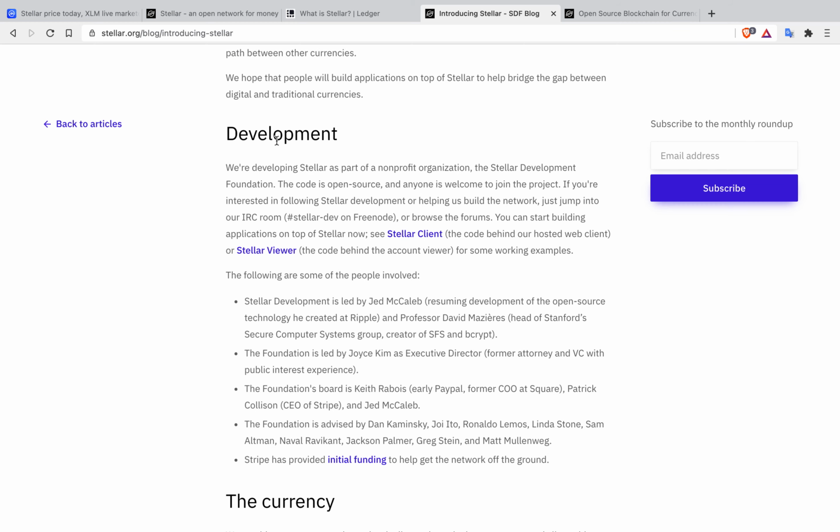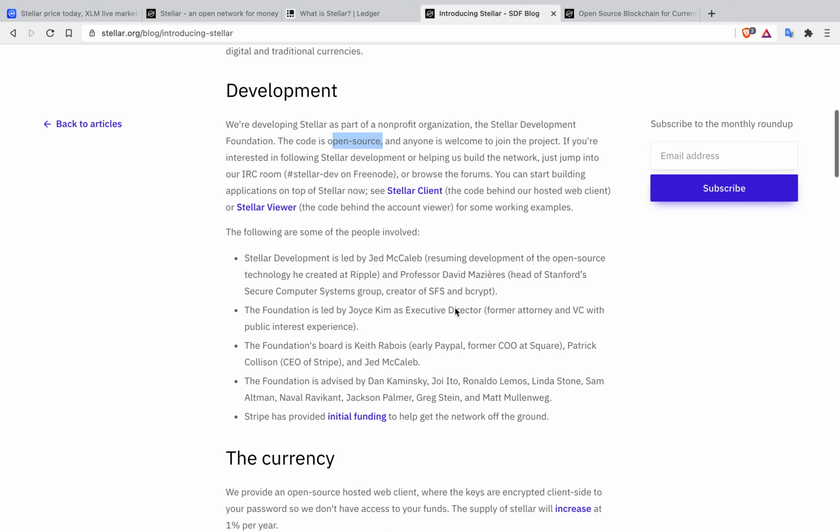So it's important to know that they talk about their development as well, guys. We're developing Stellar as part of a non-profit organization, the Stellar Development Foundation, the code is open source. Key word is open source, and anyone is welcome to join the project. If you're interested in following Stellar development or helping us build the network, just jump into our IRC room, stellar-dev on Freenode, or browse the forum. You can start building applications on top of Stellar now, guys, now.